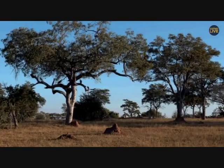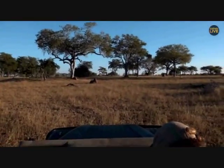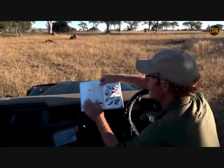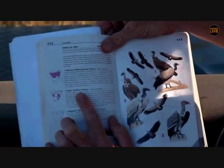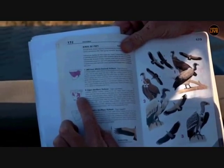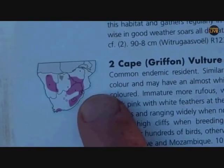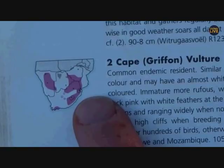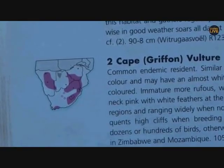So we've got the African white-backed vulture. The Cape vulture, yes, traditionally it should actually occur here, and I'm going to put it up here. Sorry about the shadow. The Cape or the griffon vulture, okay, with its distribution over there. Now, that's southern Africa, where you can see South Africa just up and where the border of South Africa hits Mozambique. That's where we are here. So, yes, it should definitely occur here.